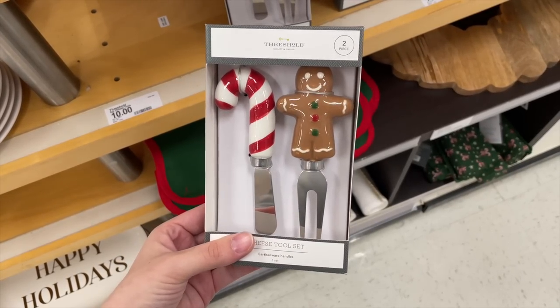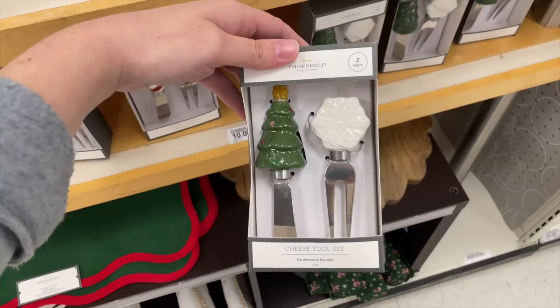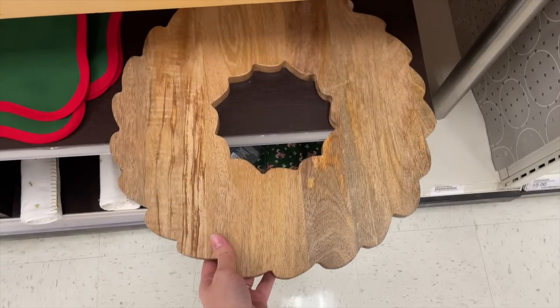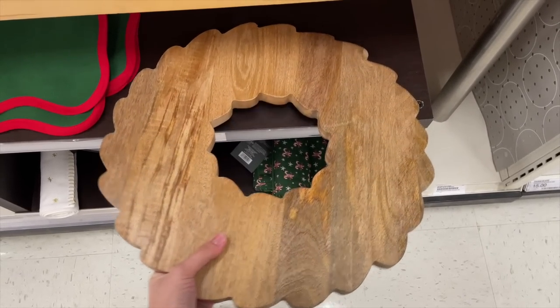Also, one of my favorite things for the entire day was the charcuterie set. These little cheese knives were $10 for the two pack, and they had those in two different pieces, and then they also had some wooden charcuterie boards. The wreath was so, so cute.